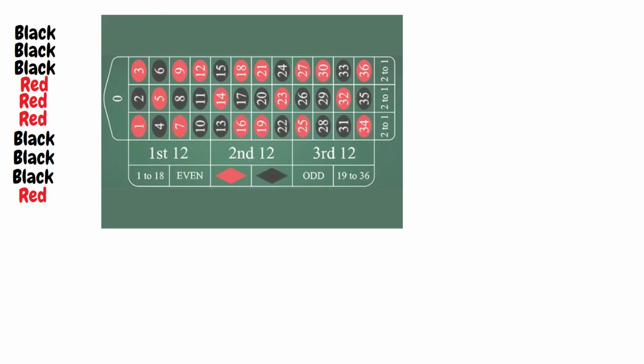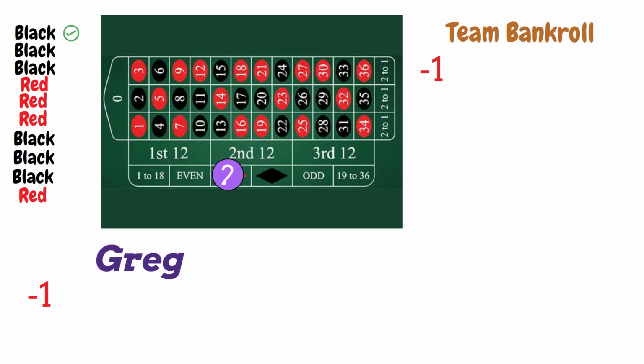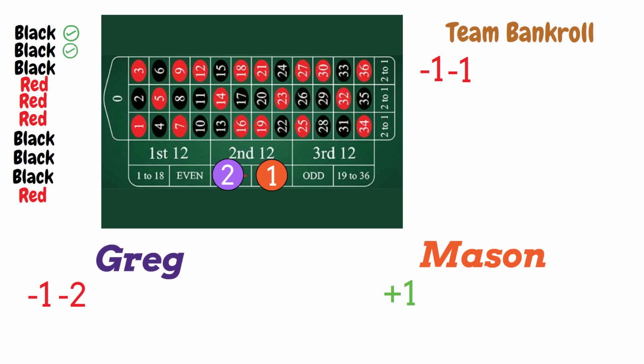Let's have a look. The first black number means that I've lost $1. The next spin, I double my bet to $2 and Mason places his bet of $1 on black. It's a black number again, so I lose $2 and Mason wins $1, meaning as a team this time we lost $1 that spin. After two spins, I'm down $3 and Mason is up $1.